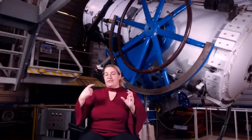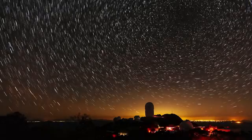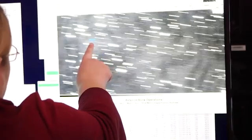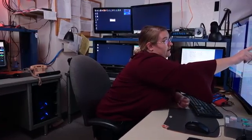Every time I find that moving asteroid, I'm excited by it because it means you found it. You found a thing in space that is moving. It's right there on my image. I can see it. So right there is our object and it's moving right there. The first image is in the star, so we can't measure that. But the second and third images are right there, so we can actually measure those.